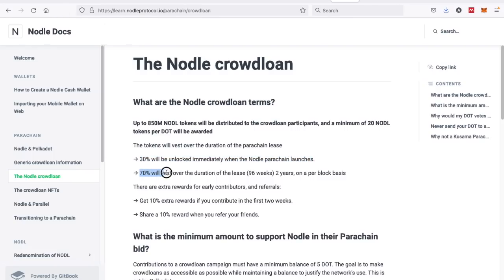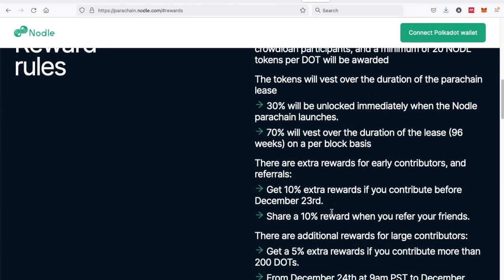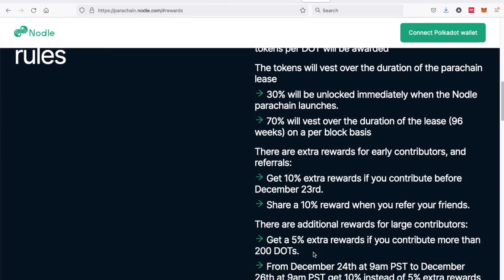As I mentioned previously, this will be the early investors lock, just to ensure that there isn't a price drop on the token. There are extra rewards, as I mentioned before, that you get 10% extra rewards if you contribute in the first 2 weeks. This has already passed now, but you also get an ability to earn rewards if you refer friends, and you get an extra 5% if you contribute more than 200 DOT.